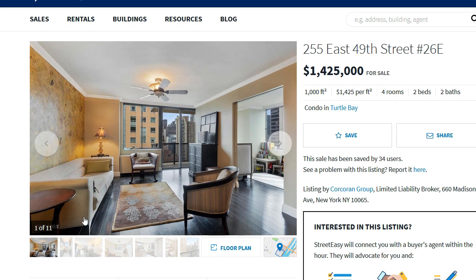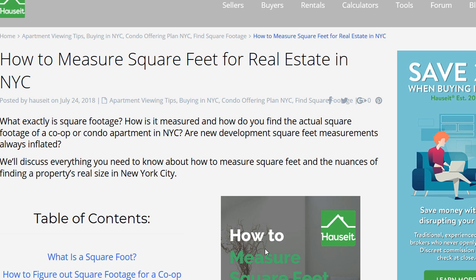Again, we hope this is helpful. You should always do your due diligence, and you should easily be able to check this out yourself. We do have many resources on our website. Remember to check out our article on how to measure square feet for real estate in NYC. This is related and ancillary to basic due diligence, such as checking out the property tax bill.